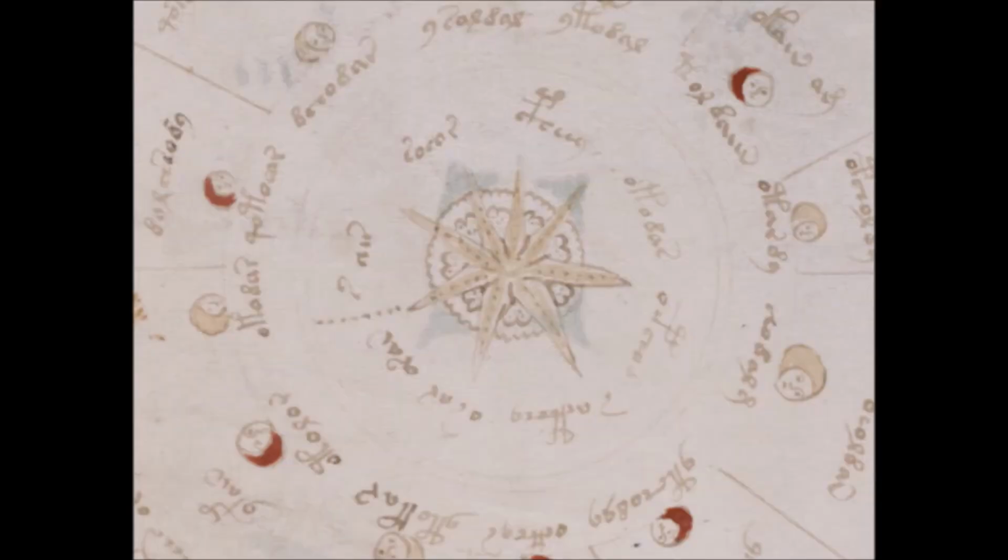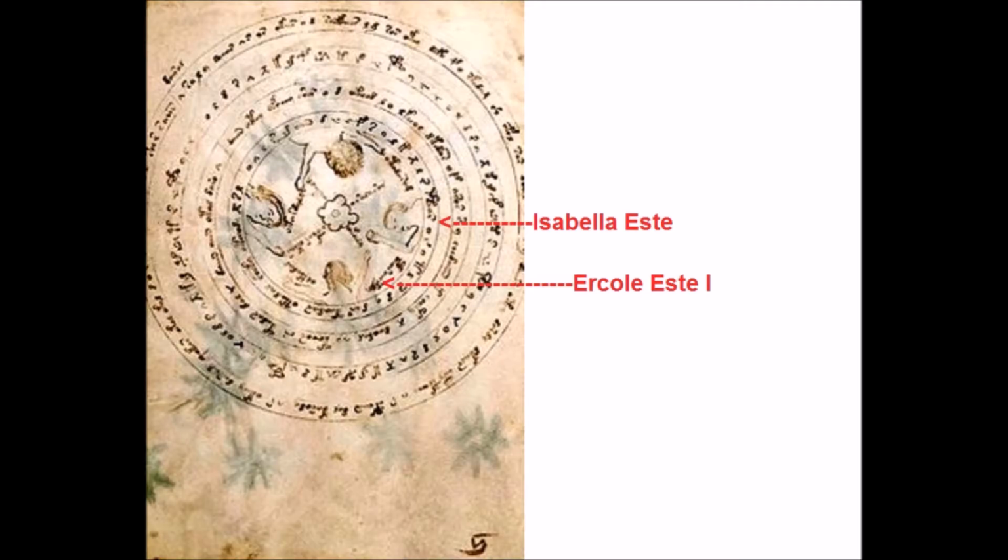That's from the House of Este's tarot cards, and this star or sun is visible in folio 67R2 in the astrology section, which most people believe is a wheel of astrology. And you can see the similarity there. It's striking. It looks almost like a copy out of the tarot deck.